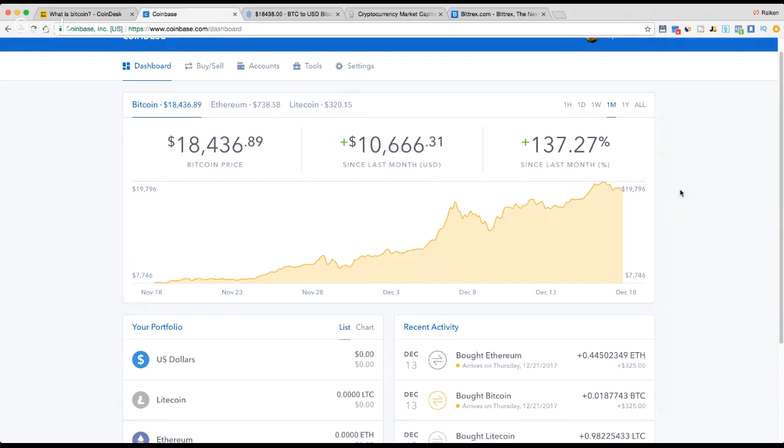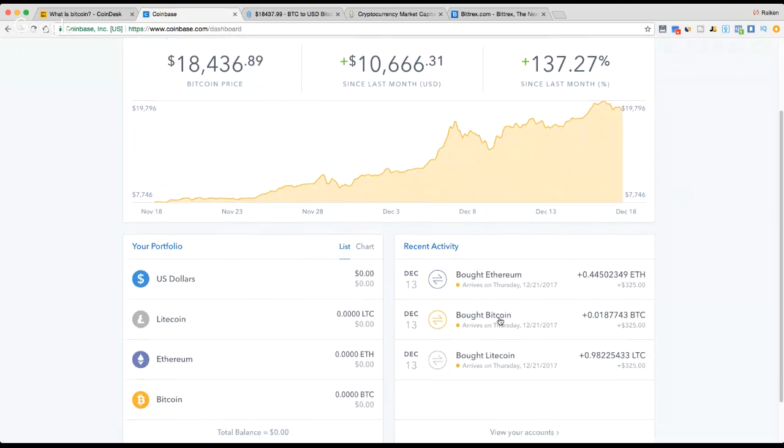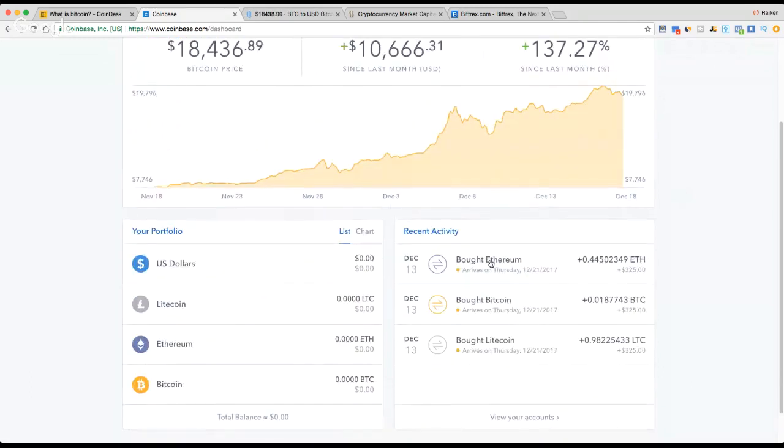So don't risk a lot of money with this if you don't know what you're doing. But that's an easy way, right? So how much are the fees to be able to buy and sell? Well, to purchase each one of these, it cost me, I think, $3 or $4 each. It might have been $2 each. So it was kind of expensive to purchase on here.